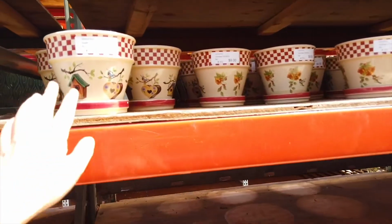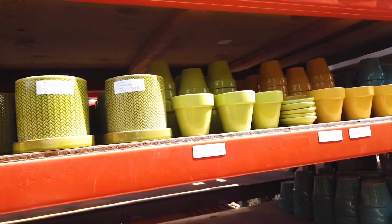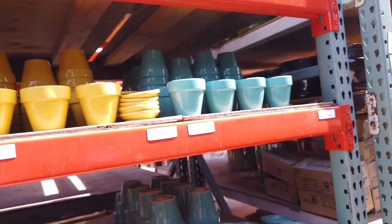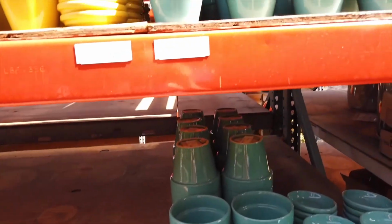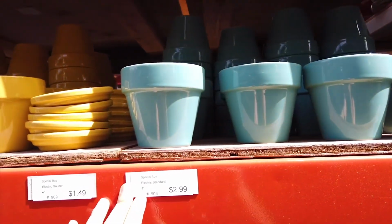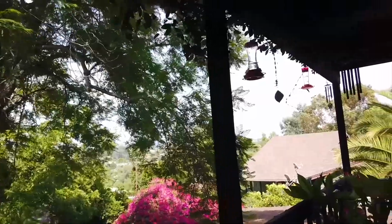These are cute. They're pretty cheap. Like, they're really cheap. $3. Right nearby, this next place has a huge monstera, green platter succulents, and other cute plants.